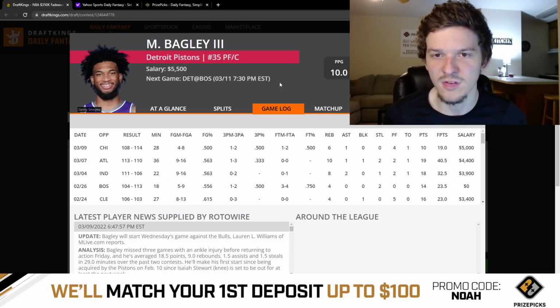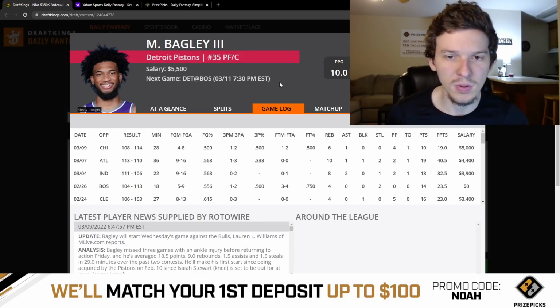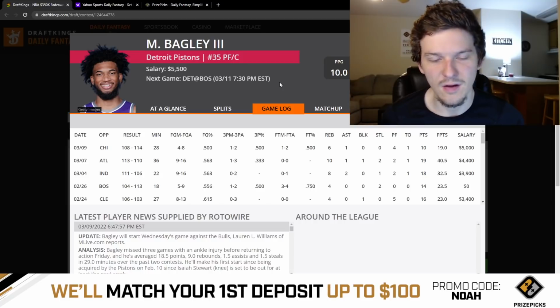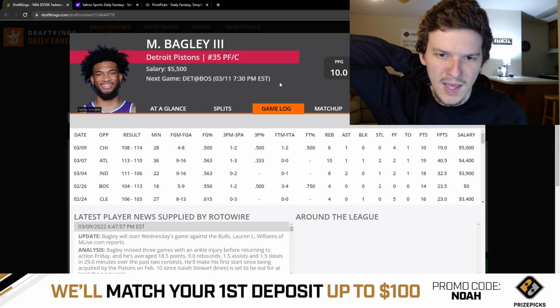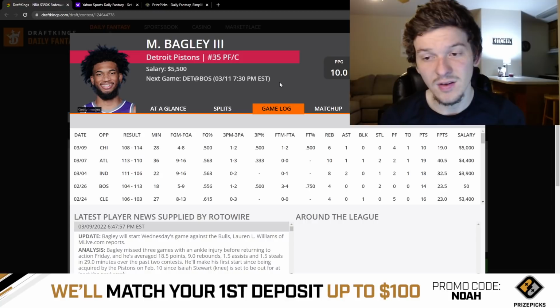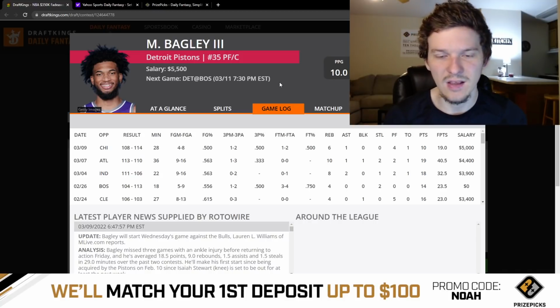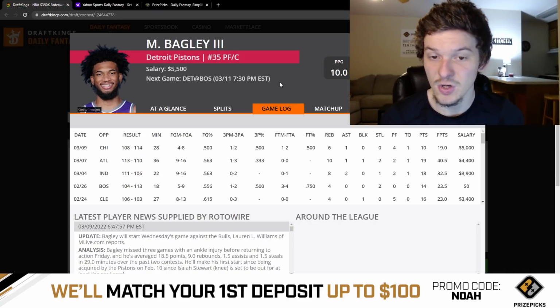I know the matchup here is tough against Boston, but I think if Marvin Bagley stays out of foul trouble, he'll play 30 to 32 minutes. Obviously, there's a little bit of blowout risk here. Would Marvin Bagley play in a blowout? I don't think so. So we're probably going to need the game to stay close. If it does, though, Marvin Bagley does have a lot of upside. He's a fantasy point per minute player. He's been a fantasy point per minute player this year with the Pistons.